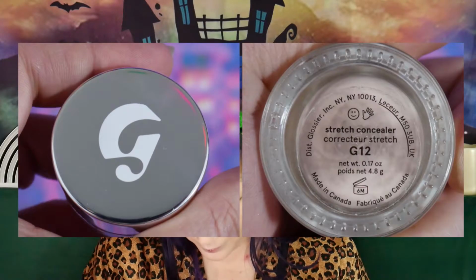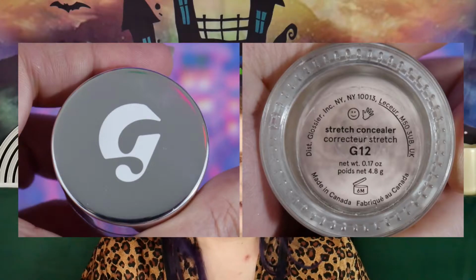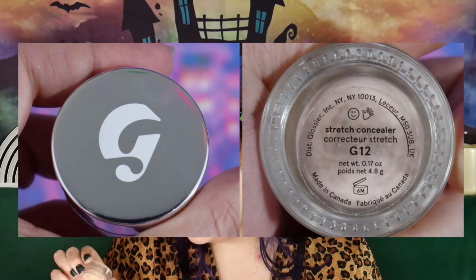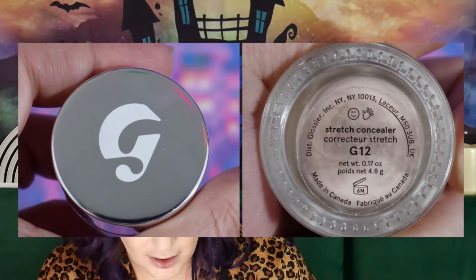I'm just gonna take my Glossier, is it Glossier or is it Glossier? I don't know. I'm gonna take the stretch concealer on my eyes, my under eyes, and then any little tiny spot I might need.